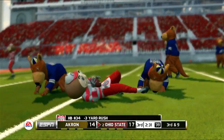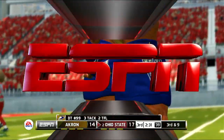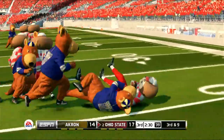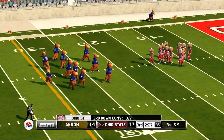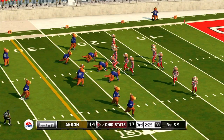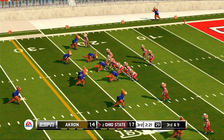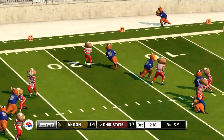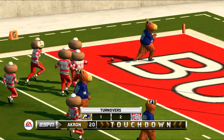Tailback, and he's met in the backfield. That is a loss of 3 yards. That'll make it 3rd and 9. And once again, they'll come to the line, trying to convert on third down. Hey, check Mike 47. Check Mike 47. Get down. Dangerous throw. This one's picked off. To the 10. Touchdown, Akron.